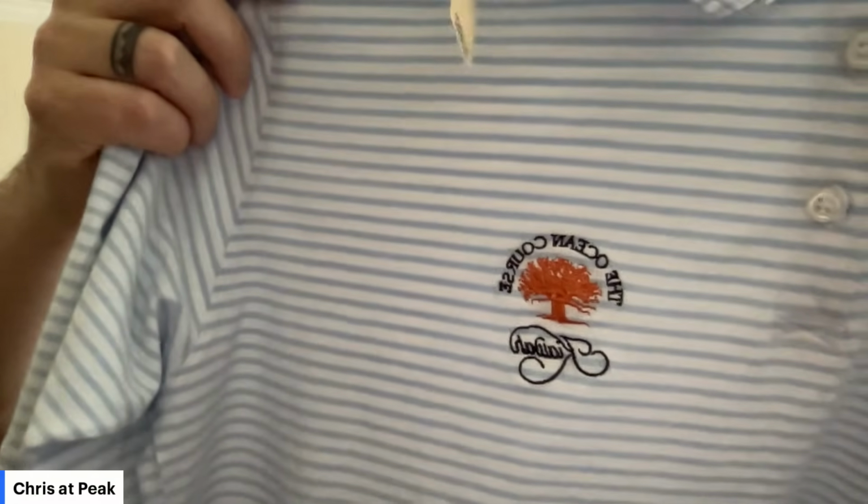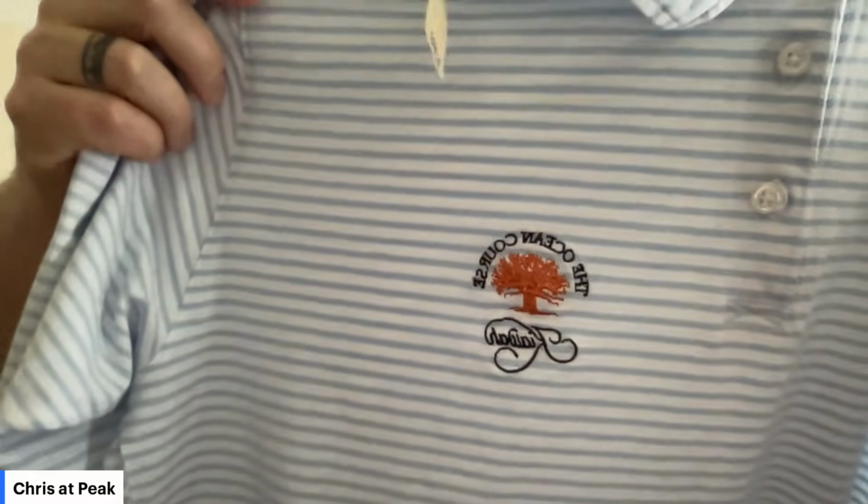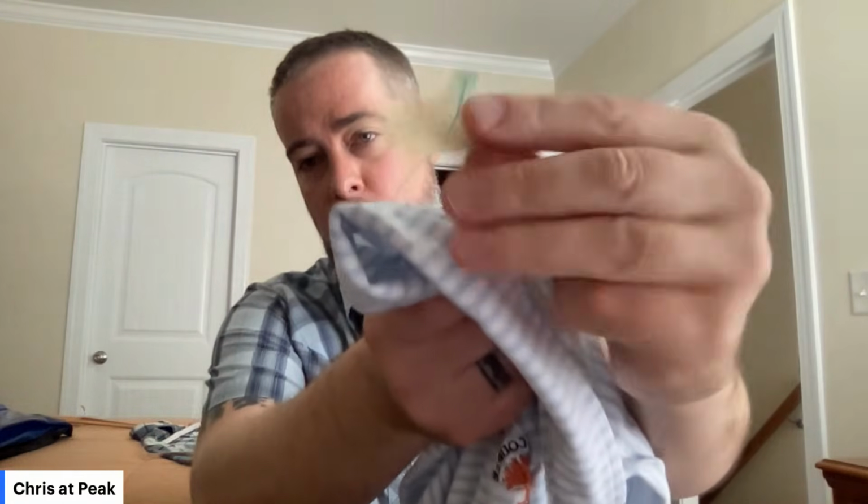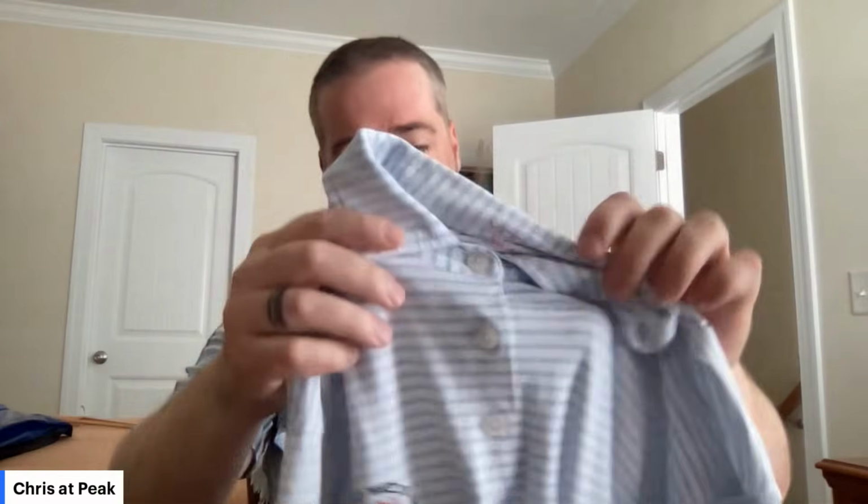But this has the Ocean Course, Kiawah Island, which is a really famous PGA Tour stop golf course, right on the water in South Carolina. So shirts with that embroidery on them typically command a little bit more money. I feel like this Bedrati shirt is probably more like a $30 shirt because people are looking specifically for that course. So this will be fun to see if Nifty's AI tool can pick up that golf course. You can see that I still got the Goodwill tag on this. I paid $5 for the shirt at the Goodwill this week.